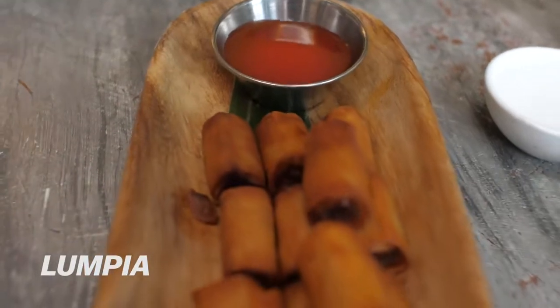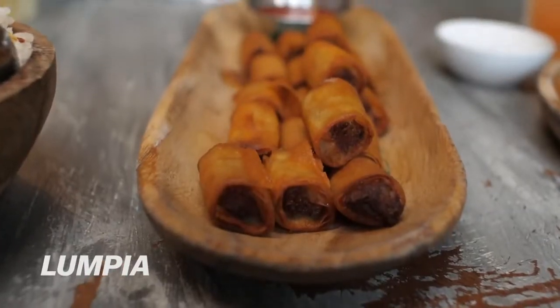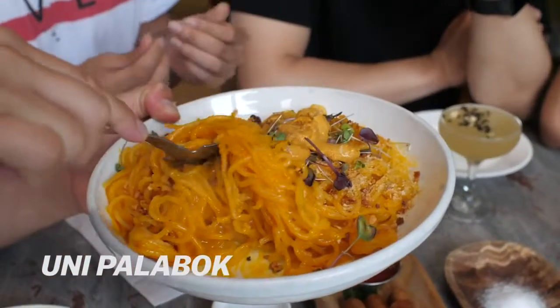To Maharlika. All right, we got some food flying in. Here we go. If anybody's ever been to a Filipino party, this is the first thing that's gone. Everybody knows lumpia. It's the Filipino version of an egg roll. But there are a lot of different styles of lumpia, right? Oh yeah, as long as you have that wrapper, you can put anything in it. This is their premier fusion dish. You have a little pancit, the noodles, with some uni on top, some breadcrumbs, some shrimp. And this is the fusion that we're talking about. Obviously, uni is more typically a Japanese topping, right?